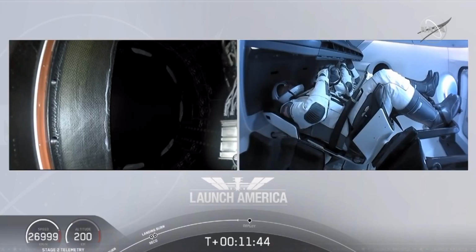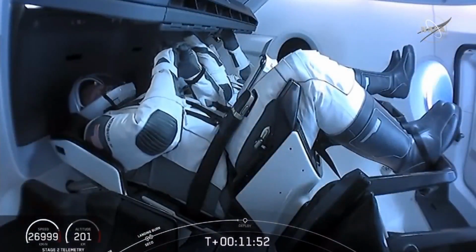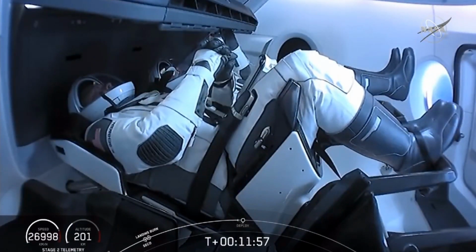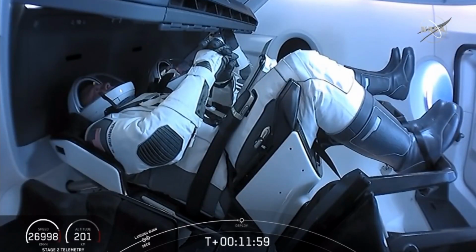Again, we're just standing by. That separation event should be coming up shortly. Then they'll begin a series of checks on the Draco thrusters that are going to be used to maneuver and then power Dragon on its flight to the International Space Station. Standing by for separation. Expected loss of signal.